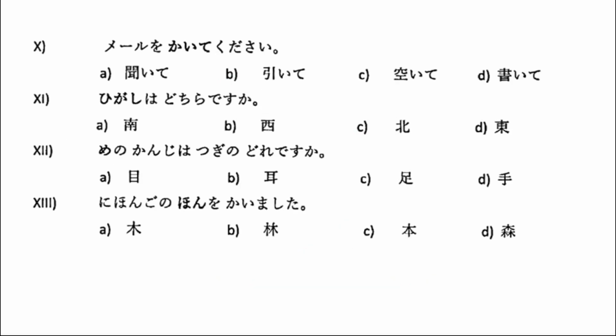In the 10th question, we have kaite, which means to write, and the correct option is D. In the 11th question, we have higashi, which means east, and the correct option is D. In the 12th question, we have me, which means eye, and the correct option is A. In the 13th question, we have hon, which means book, and the correct option is C.